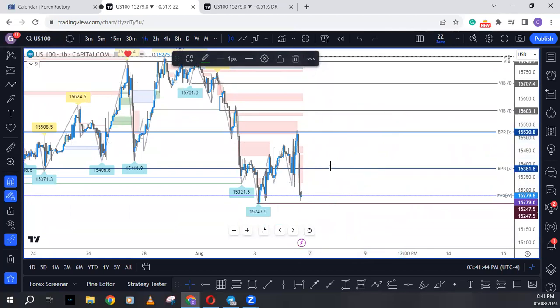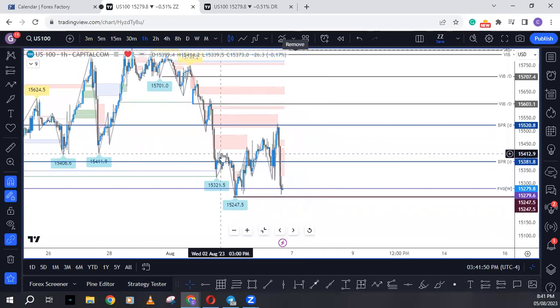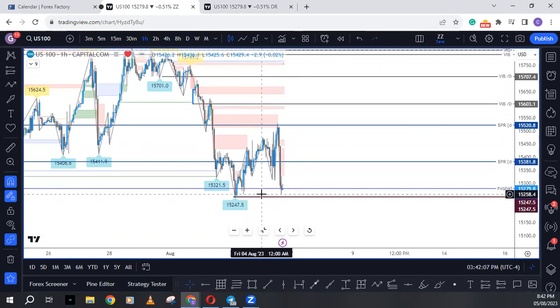But on this pair, I believe what I would like to see, because if you look at it on the 1 hour, there's already a change of character here. Let me switch back and see, there's already a change of character. This low is still standing. So this low is like a breaker. This is a deep retracement. But this low is still standing.